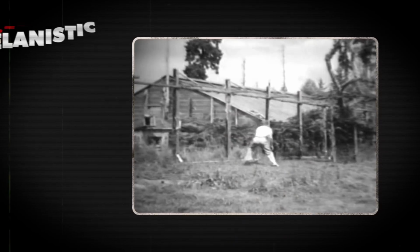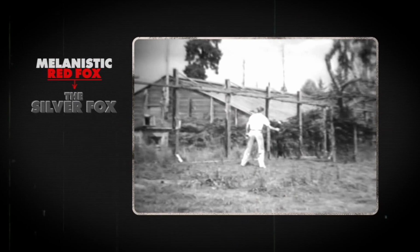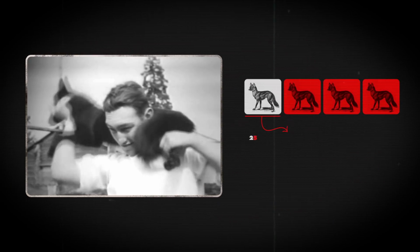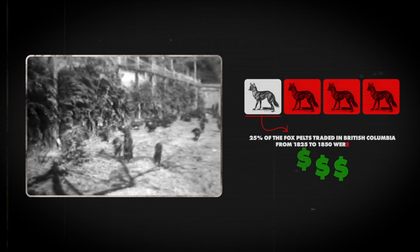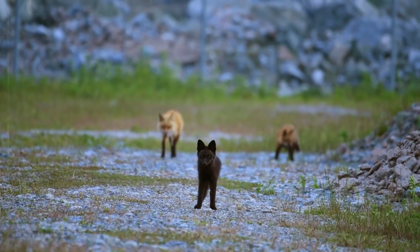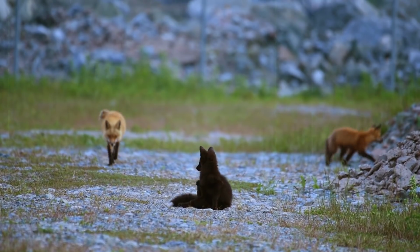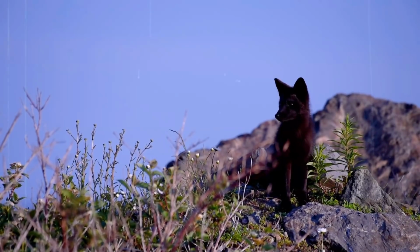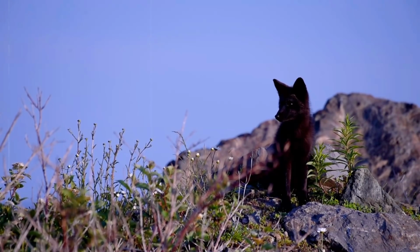The melanistic form of the red fox is the silver fox. They used to be relatively common, but overhunting has reduced the proportion of the population that's melanistic. Records from the Hudson's Bay Company show that up to 25% of the fox pelts traded in British Columbia from 1825 to 1850 were silver. Their pelts were more valuable than red pelts, which gave trappers an incentive to target them. Because of this, only about 5 to 10% of modern red foxes are silver.